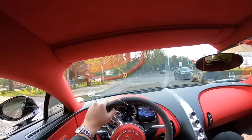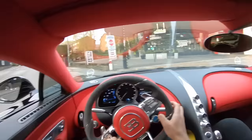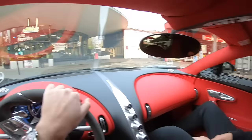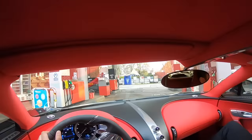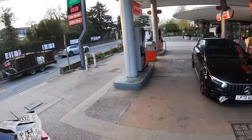What a day for Lamborghini Urus. Oh, we need to stop off at a petrol station as well. So I think this one is a good one. I don't need fuel, but my comrades who are following me do, so. Right. Come on, troops!